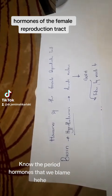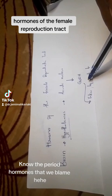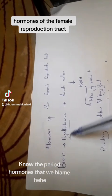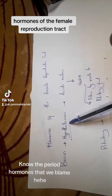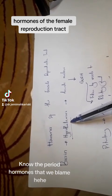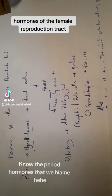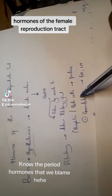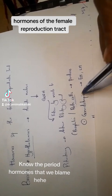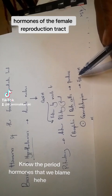So this GnRH in full is gonadotropin releasing hormone, which is taken by vessels to the anterior pituitary gland. So remember, the hypothalamus is the neuroendocrine engine of the body. So it brings it to the pituitary. At the anterior pituitary, we have different types of cells. I'm only going to focus on the basophilic or the beta cells, because that's where gonadotropins, which is where the female reproductive tract is involved, are released.